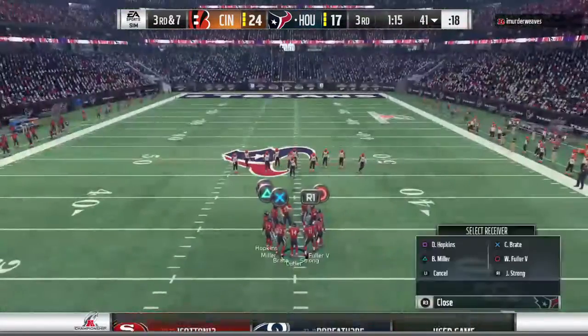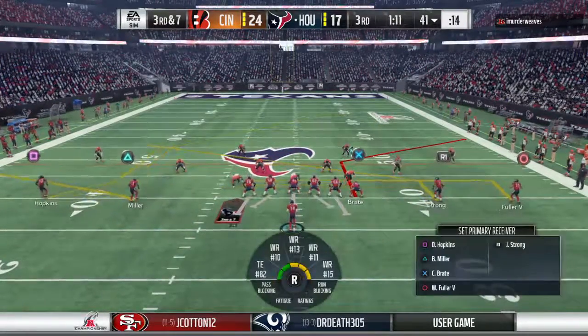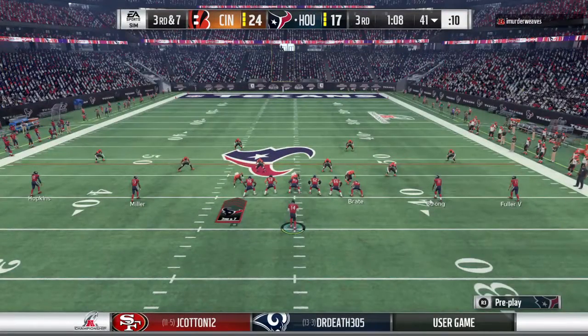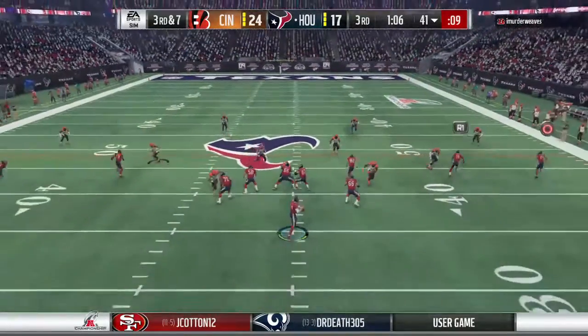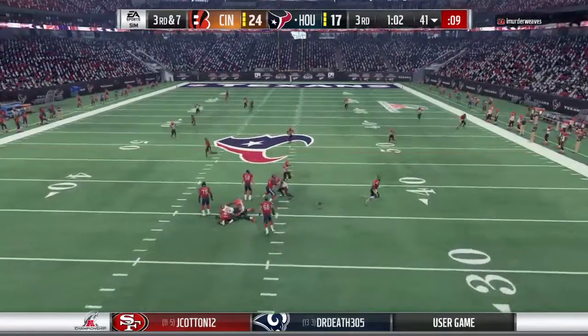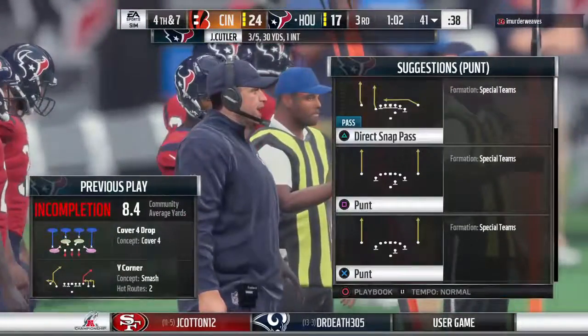The Texans on 3rd down. They're struggling. 0 for 6 thus far. This is 3rd and 7. Hurry up, here we go. No, check, Patriot. Out of the gun, it's Cutler. And he'll be hit as he releases it, and that'll fall incomplete.